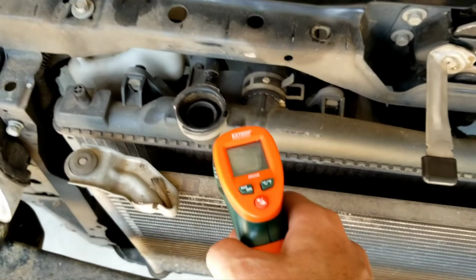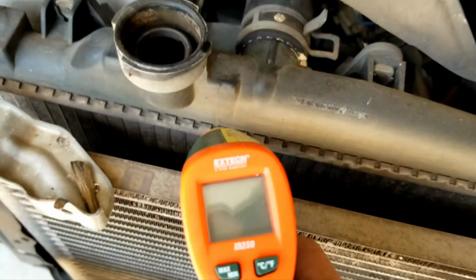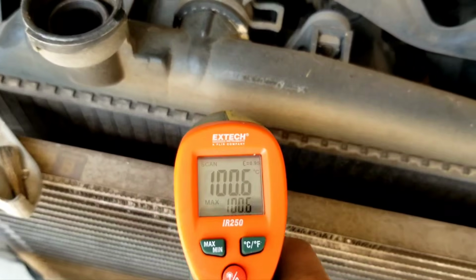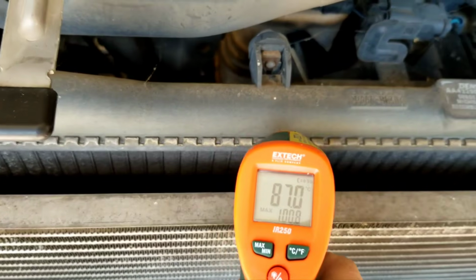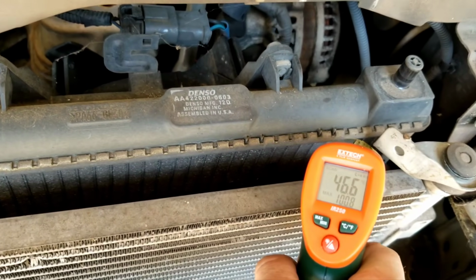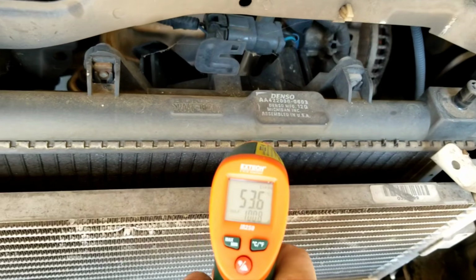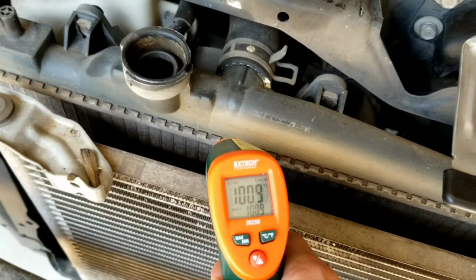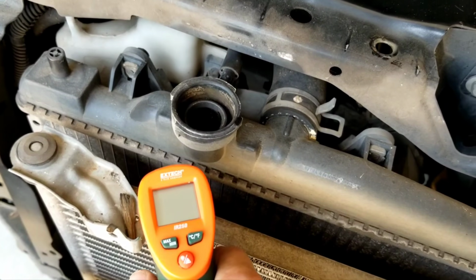All right, radiator test, while we're waiting on the thermostat to heat up. Come on, gun. There we go. Up in the hundreds, 98, now we're dropping to 91, 87, 86, 76, 64, 57, 49, 46. So there's almost a 50-degree sweep in the radiator. And that's weird. Maybe that's because of the inlet.